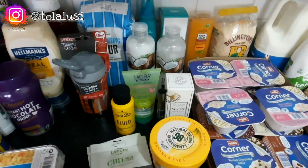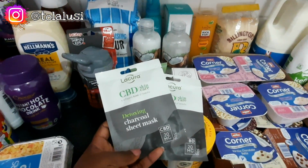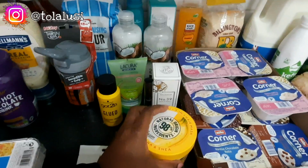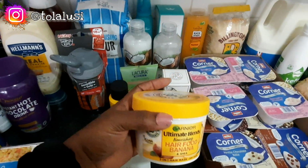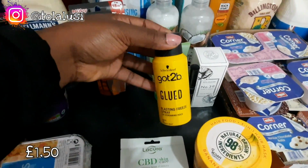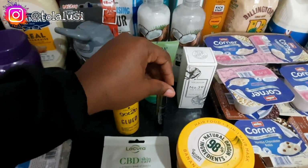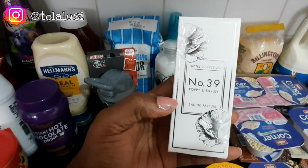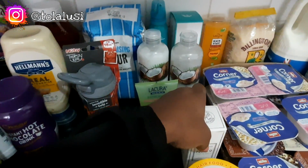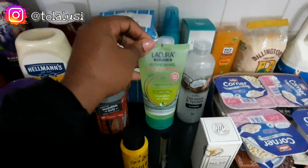Here I just have some skincare and hair care products. I have 2 packs of the charcoal sheet mask for facial day, home spa. Also, we have picked up some hair food, and this is by Garnier. This has an amazing smell. I got a small pack of gotta-be glue, 1 stick of mascara. I also picked up this poppy and barley perfume from Aldi. This is the number 39, and it has a bomb smell. It smells really, really good. Also, this is the La Cura face wash gel.